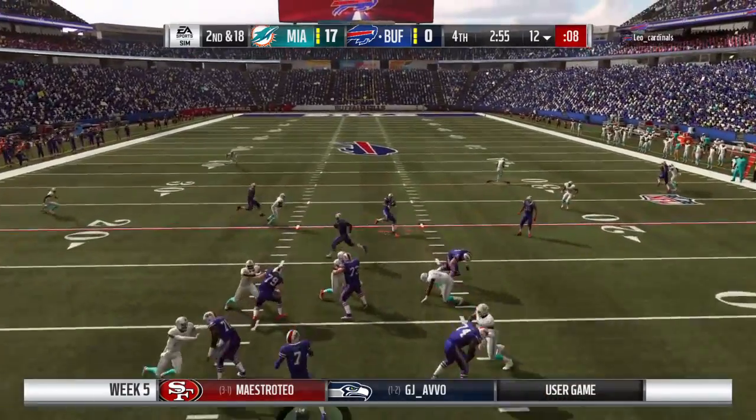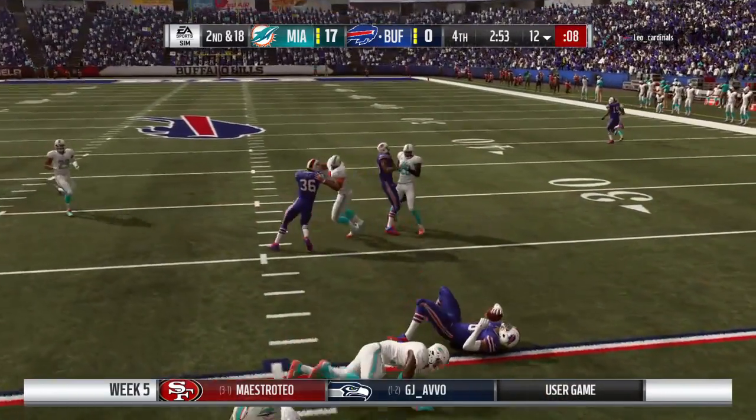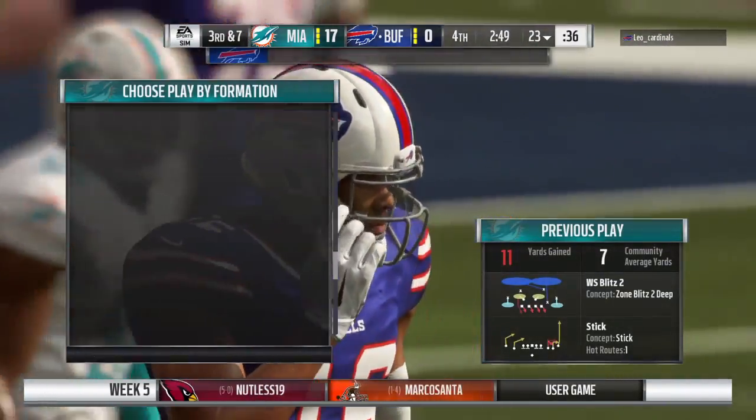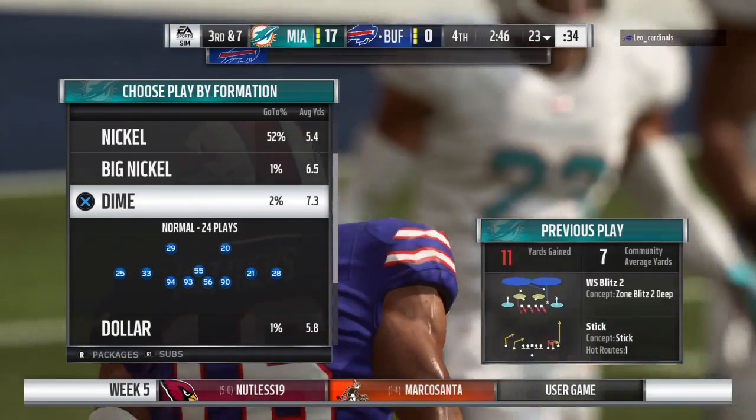Working out of the gun, Cousins. And Matthews over the middle with a grab. And they'll get him down here at the 23. They get 11 back on that one. It leads to 3rd down.